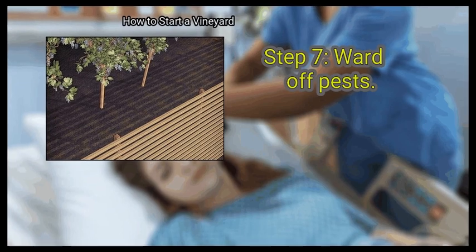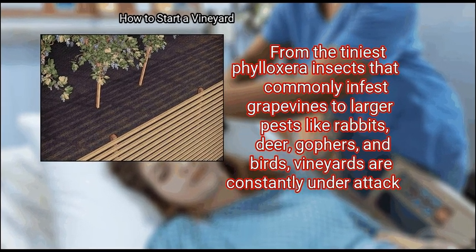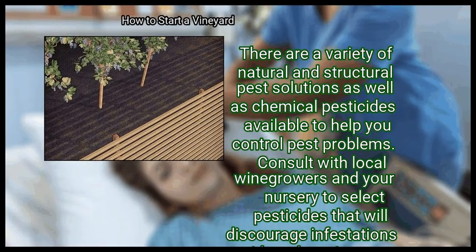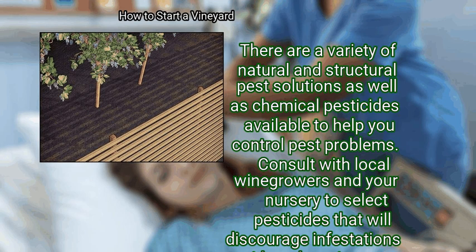Finally, ward off pests. From the tiniest phylloxera insects that commonly infest grapevines to larger pests like rabbits, deer, gophers, and birds, vineyards are constantly under attack. There are a variety of natural and structural pest solutions as well as chemical pesticides available to help you control pest problems.